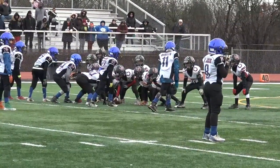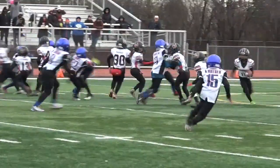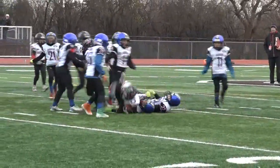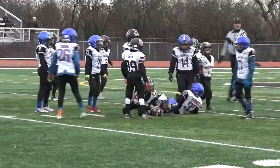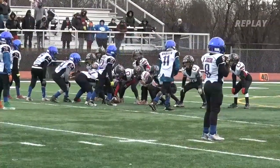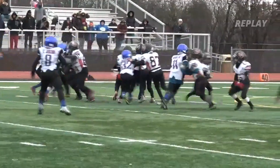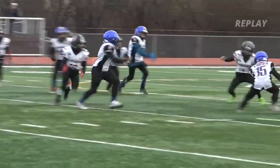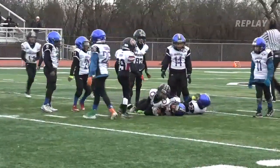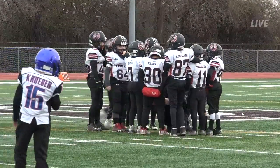Laughlin under center, barks out the signals, sends a man in motion. Osterhuis takes the snap. Now he keeps it himself, gets to the outside. A nice little stutter step, and dips down inside the 35-yard line on a nice play. Stops the clock with 14 seconds left to go.